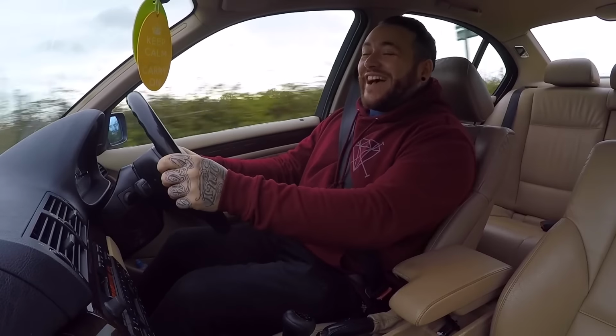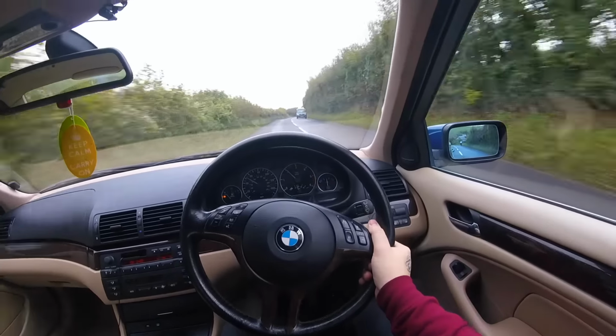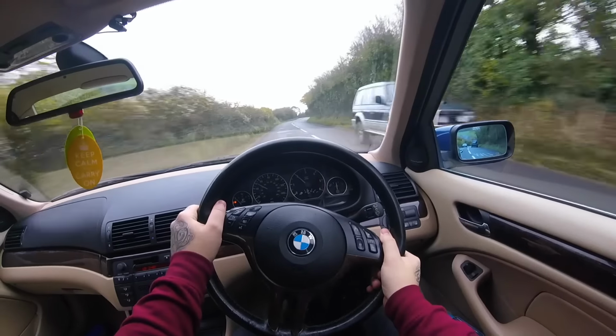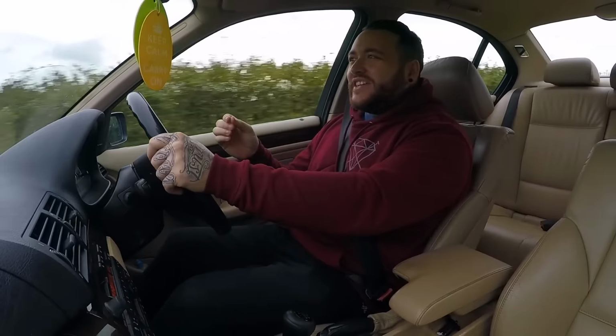And it makes a good sound as well. It doesn't sound like a diesel, it sounds like, you know, a modified petrol car, if I'm honest. So the noise coming out the back of it sounds like a petrol, but it goes like a diesel, and it has the MPG figure of a diesel. Win-win, let's be honest.